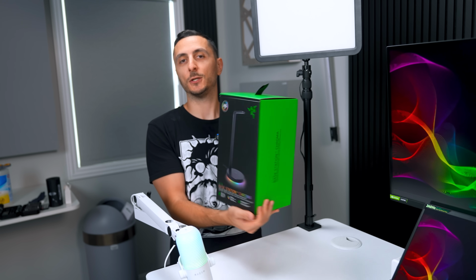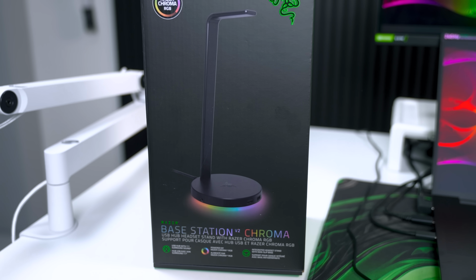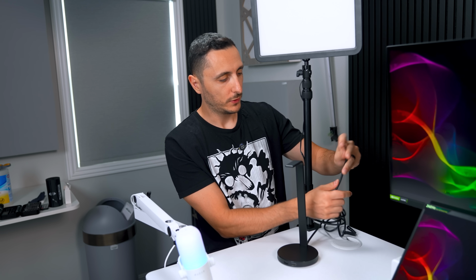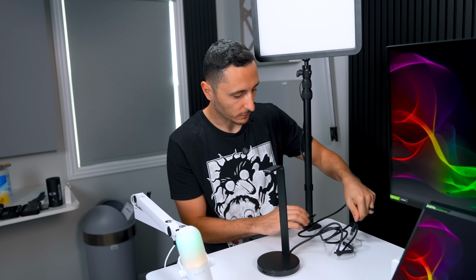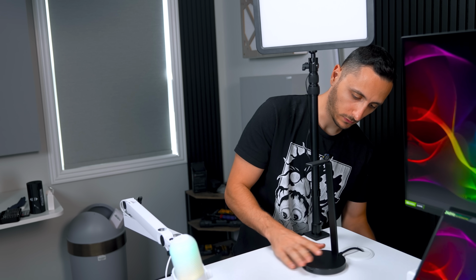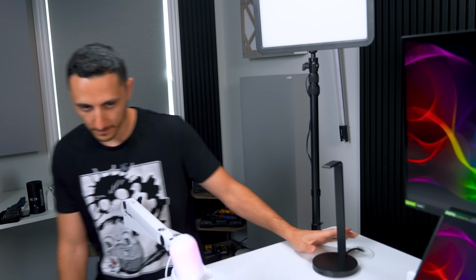So we'll be going with the Base Station V2 Pro to hold our headset, and the cool thing about this is that it comes with 2 built-in USB 3 ports. We do have the wireless controller charger on the right side, so it makes sense to put the Base Station over here on the left, just so we can balance out the entire setup. And we got the grommets in the desk to pass through the cables. Perfect.